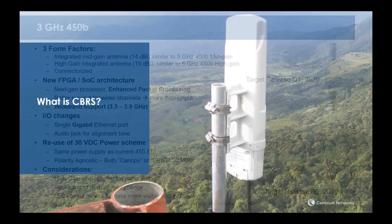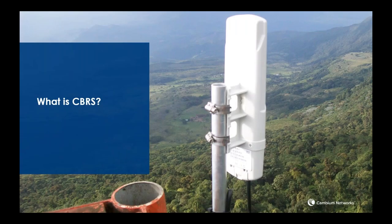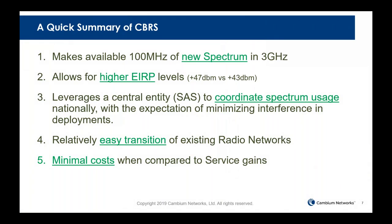So let's talk about CBRS a little bit. I gave you a little bit of background on the product line, which I assume most of the folks on the call are already familiar with. But let's talk about CBRS itself. So what does it do? It basically brings new spectrum to the 3 gig band, but under some very specific coordination or rules that are supposed to allow more broad use of the spectrum while minimizing interference.